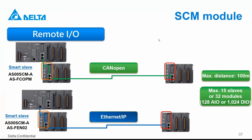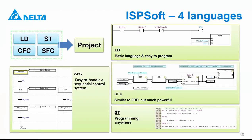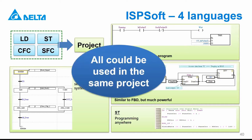So I'll keep going. The next topic is the programming software, ISP soft. We already saw how to create a project and how to assign a driver from COM manager to the software, but let's see the interface. There are different ways of programming PLCs, and the common PLC programming languages are LD, ST, CFC, and SFC. ISP soft supports all of them and they can be used in the same project.